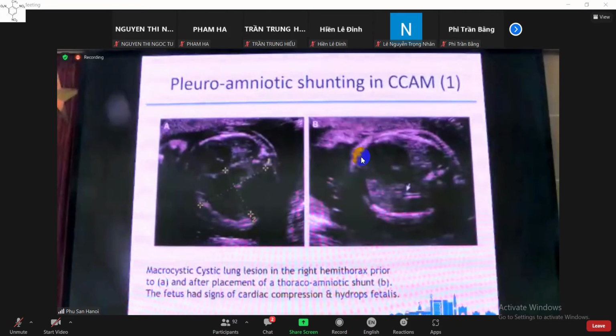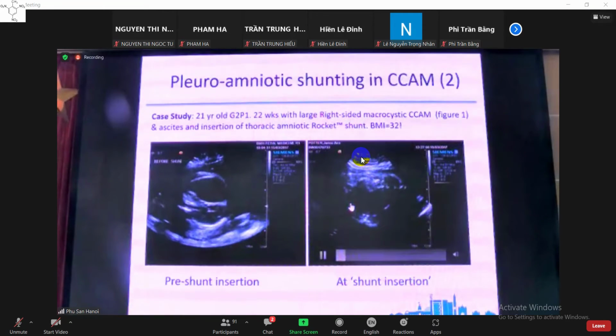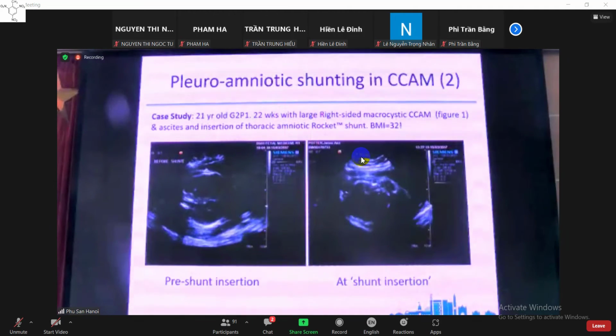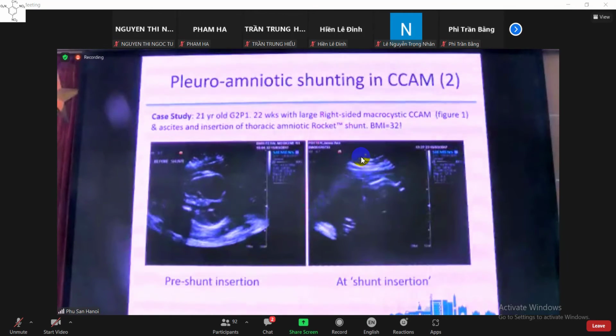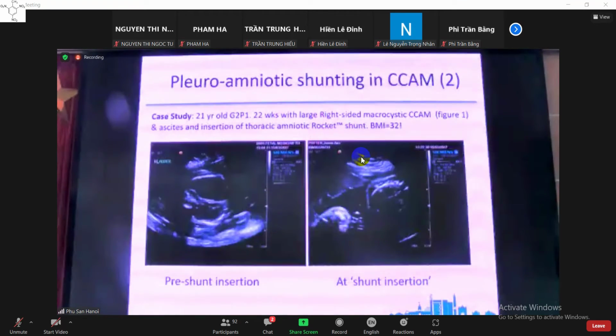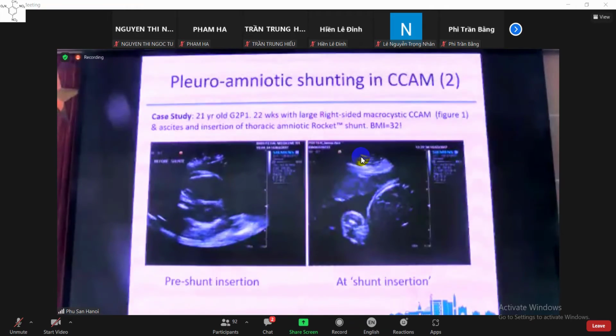Pleuroamniotic shunting can be used in macrocystic lesions. So you can see here a macrocystic lesion in the right hemithorax prior to and after placement of a thoracoamniotic shunt. And that can prevent hydrops fetalis developing. And this is in real time, an ultrasound you can see before the insertion of the shunt. In this 21-year-old nulliparous woman at 22 weeks, there was a large right-sided macrocystic lesion that was thought to be a CCAM with ascites, and we inserted a thoracoamniotic Rocket shunt, the only complication being that the mother had a body mass index of 32. And you can see the shunt, one end in the macrocyst, the other end outside in the amniotic cavity.